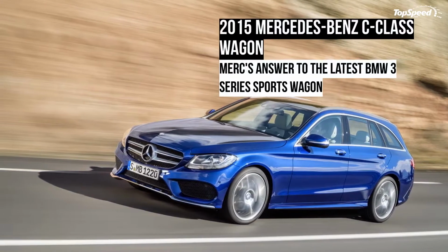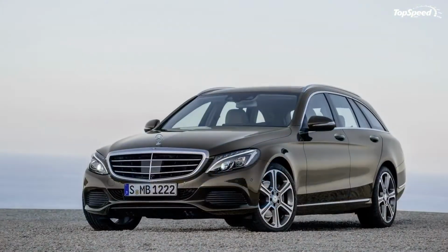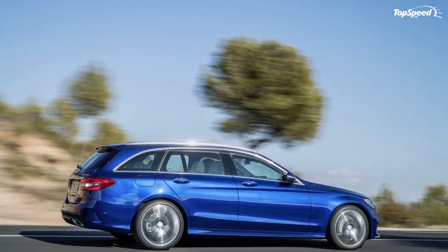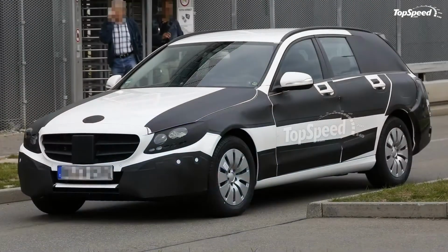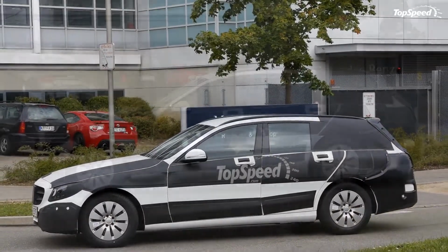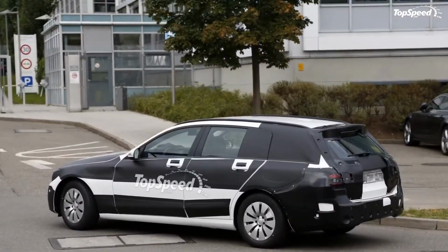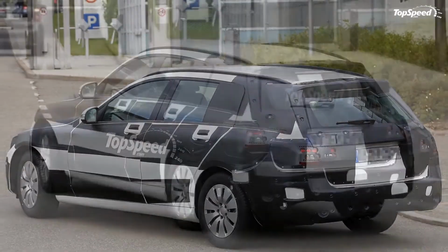Drivetrain. Just like the sedan, the wagon comes with numerous drivetrain options, including gasoline and diesel engines. The gasoline range begins with the C180 model, which uses a 1.6-liter 4-cylinder that delivers 154 horsepower and 184 pound-feet of torque. Next up is the C200, which gets a larger, 2.0-liter 4-banger rated at 181 horses and 221 pound-feet.